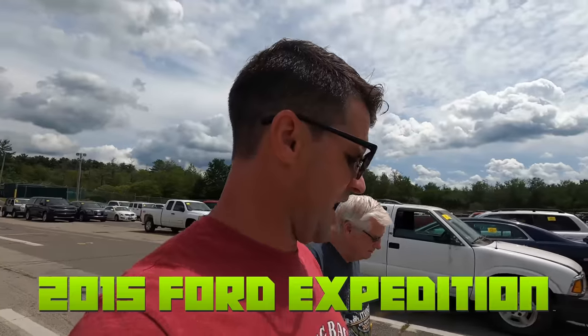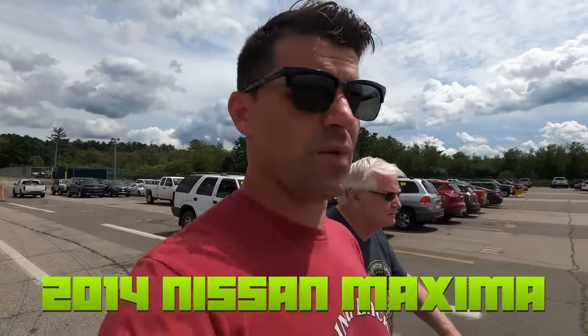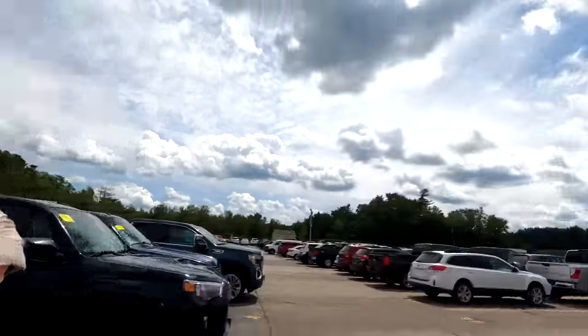I bought a 15 Expedition EL, I bought an 11 Jeep Wrangler, and I bought an 04 Maxima, which I always tell you guys never to buy Nissan products. But there's a reason I bought this one, and I'll show you. I also have two ifs. If meaning I was the highest bidder, I didn't meet the seller's reserve. We're gonna check those out first, because it's right there.